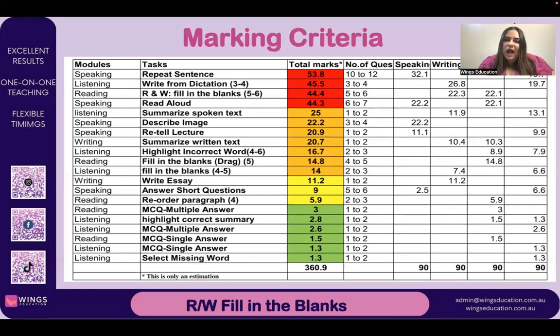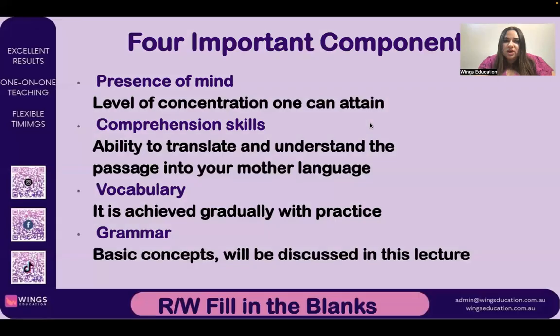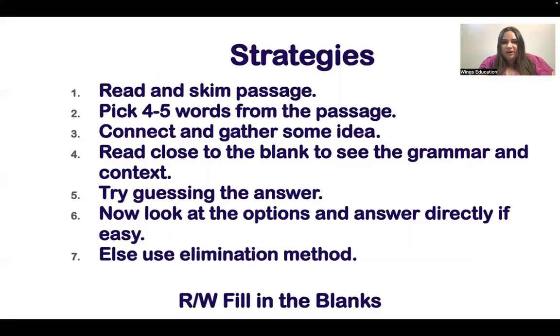We will try to see how to answer these questions. There are 4 skills that you have to work hand in hand to get these questions right. Even if you miss one of them, it will be difficult for us to answer them. So you need to concentrate, you need to understand the paragraph, you should have good vocabulary, and you must understand the grammar of the paragraph to answer these questions. So 4 things that we have to keep in mind: grammar, vocabulary, concentration, and understanding of the paragraph.